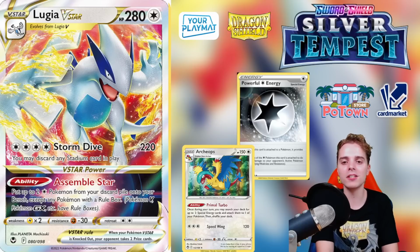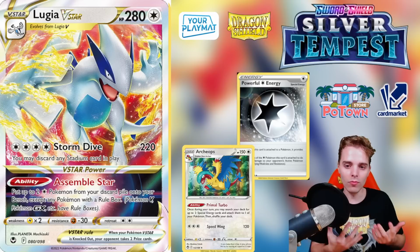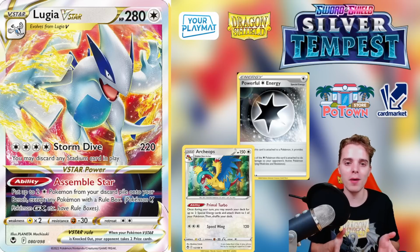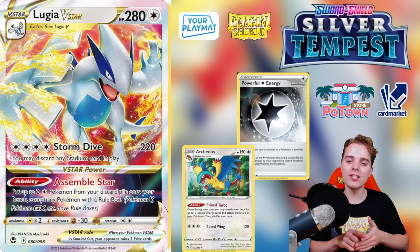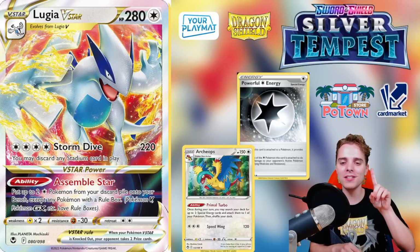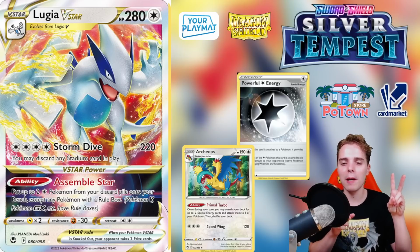There's also the capability of running Double Turbo Energies, so sometimes you only get 1 Archeops up, you can still attack that way. So way too many special energies in the format that can work with Colorless Pokemon. Definitely the Powerful Colorless Energy. Your worst enemies are Temple of Sinnoh, Beedrill maybe, but you can also counteract that by playing Big Parasol.